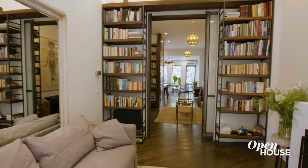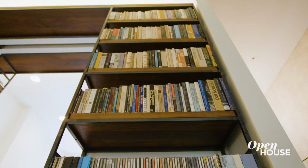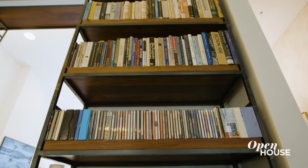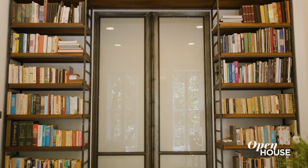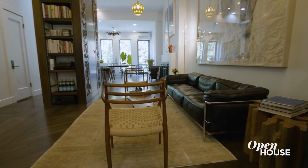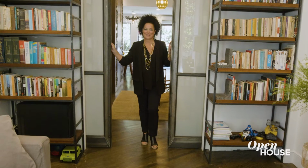I wanted to point out these bookshelves that I designed, which are part of the architectural theme of the house, which is cold rolled steel and solid walnut. There's also these pocket doors that I designed, because while it's wonderful to live in an open space, it's also nice to close the doors.